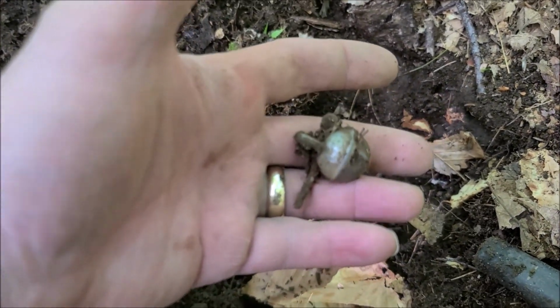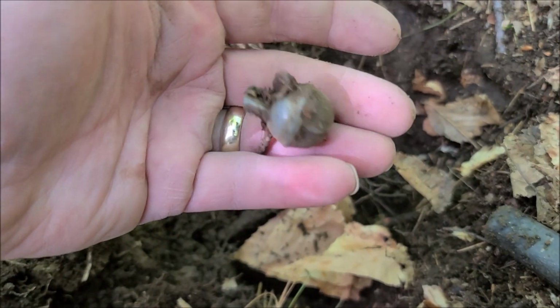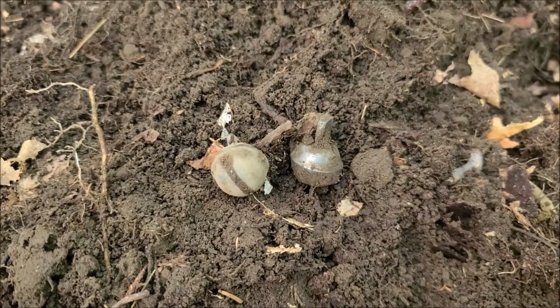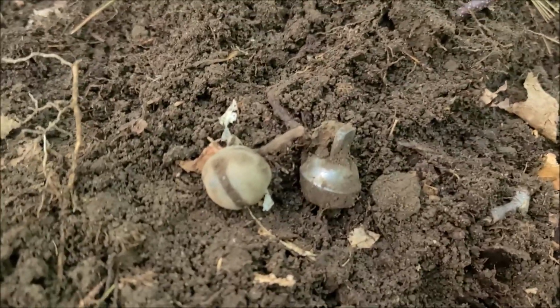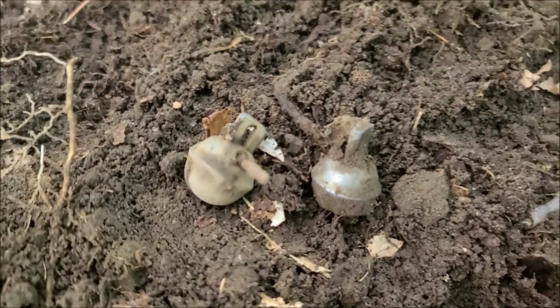Cool. Happy to have that. It's complete. All right, this is cool. I just dug another tiny crotal bell out of that same hole.